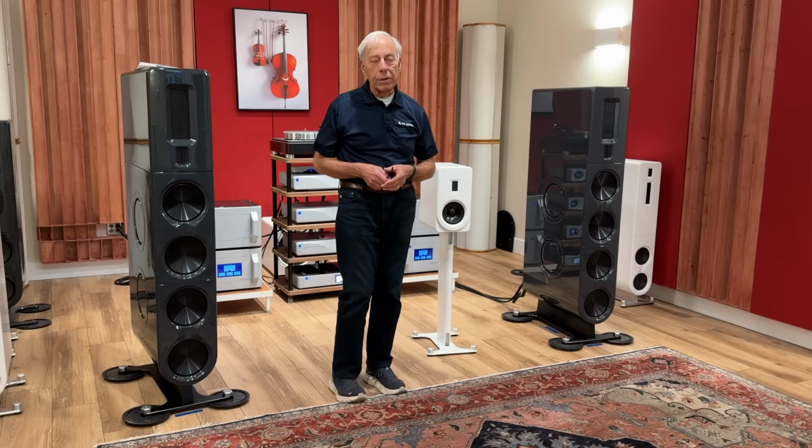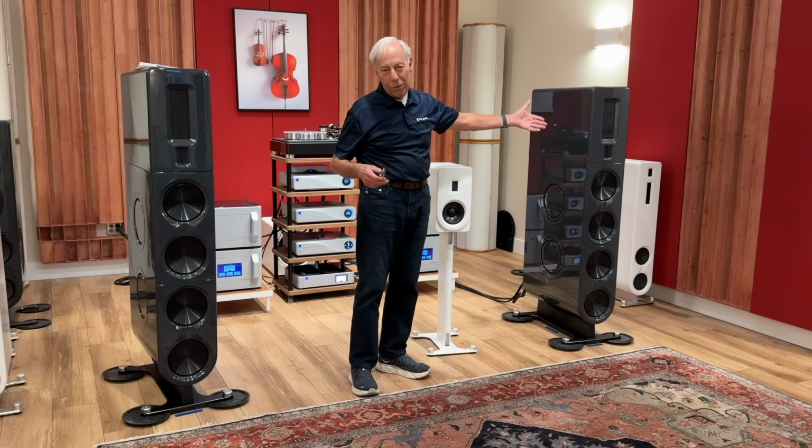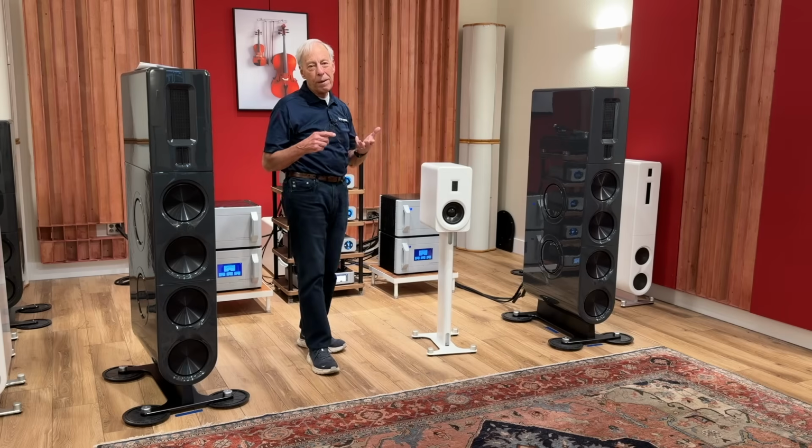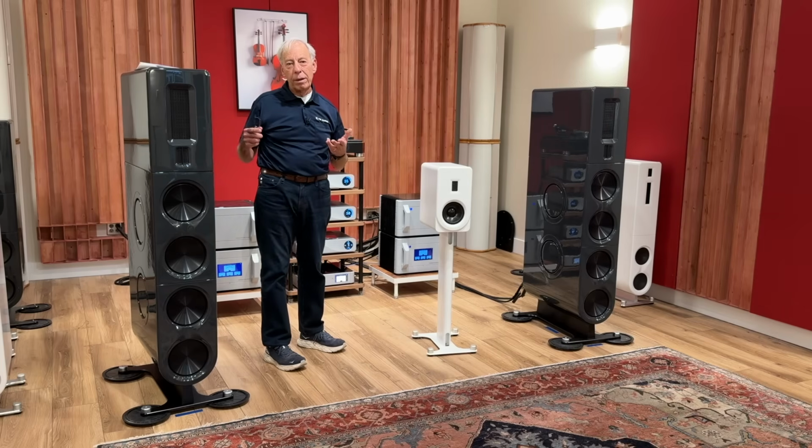And it's one of the reasons why you have three-way designs, right? Because you have a mid-range, a tweeter, and a woofer. And that solves that problem completely.